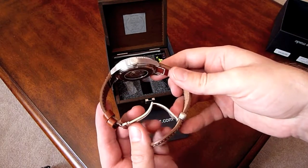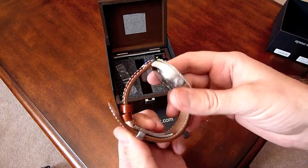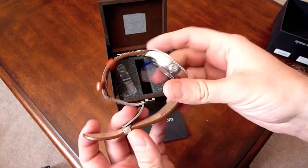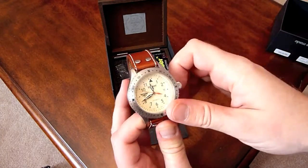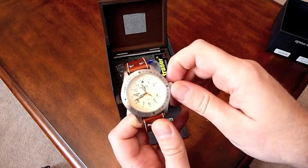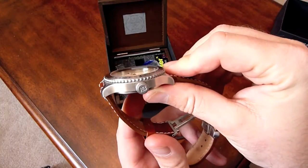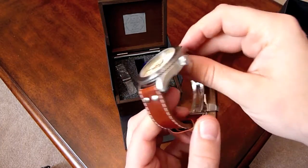One of the other features I really liked was the clasp. It's just a deployant, not a push button, but just a snap-on deployant. I found that it's really well constructed. I haven't had any problems with it whatsoever. It does not have a screw-in crown. It's more just a regular push-in. As you can see, the crown signifies saying H3 on there.